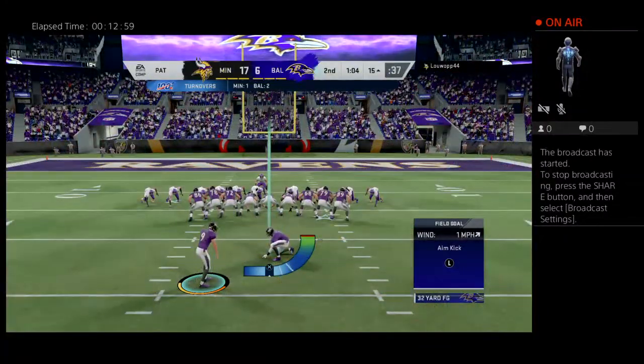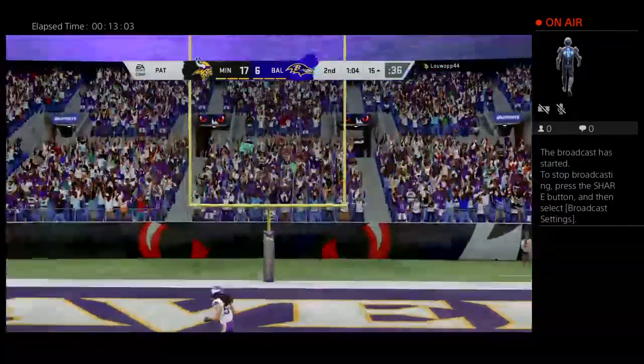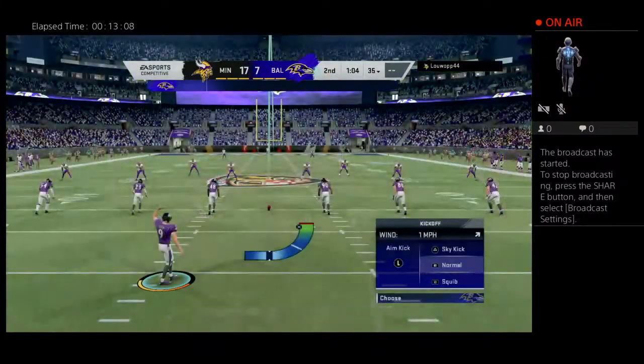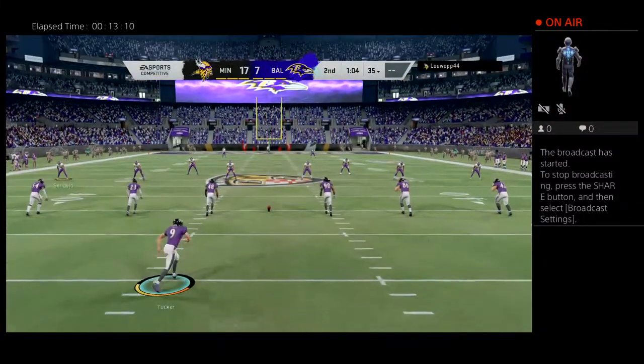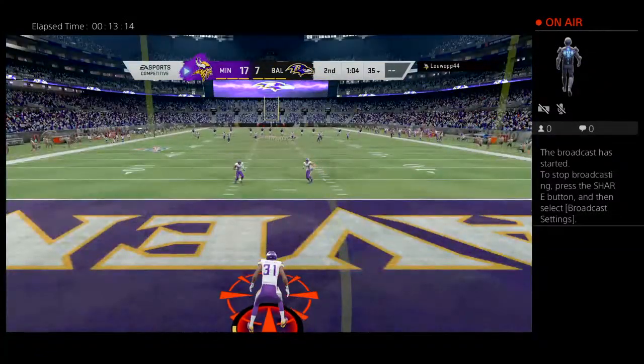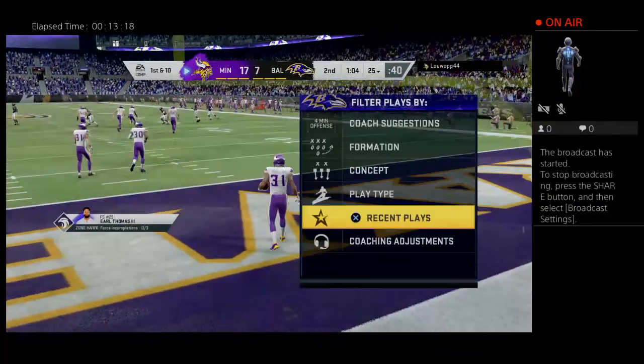Justin Tucker for the extra point. And it's 17-7. So they throw the pick-6. They'll get another shot at it now as this one's in the air. And a fair catch signaled for and taken successfully.